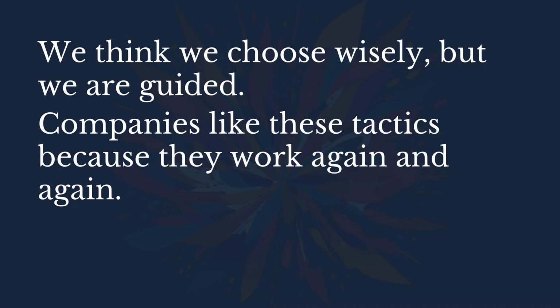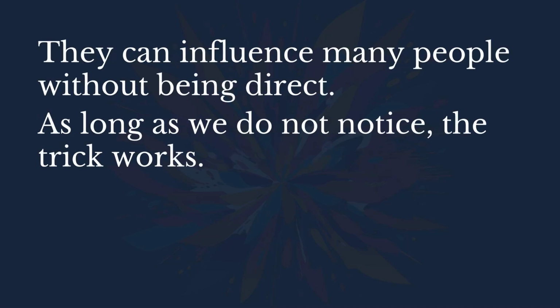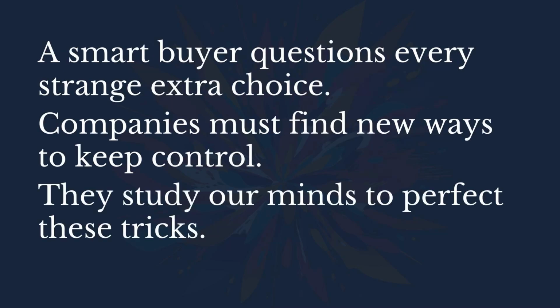Companies like these tactics because they work again and again. A small change in options can change many sales. This helps companies sell what they want more easily. They can influence many people without being direct. As long as we do not notice, the trick works. This gives companies a secret advantage in tough markets, but when we learn about it, the effect is weaker. A smart buyer questions every strange extra choice. Companies must find new ways to keep control.